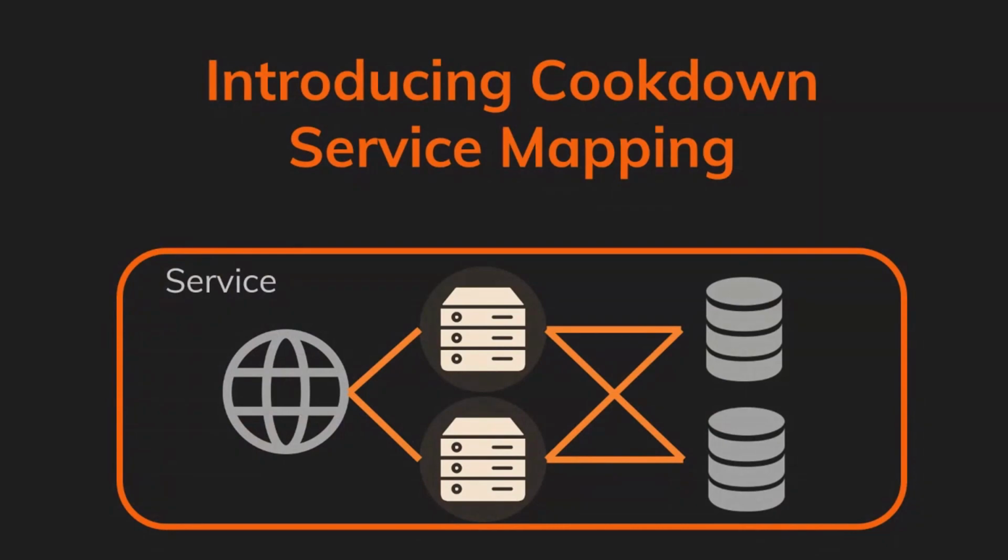So Cookdown service mapping is not a straightforward traditional product. It's actually a solution made up of products from multiple companies, which is why I have my glamorous guest Paul here with me to help me explain the concepts of what's going on here. But before we dig into demos, let's just take a quick look at the abstract now, so we can see all of the moving parts.